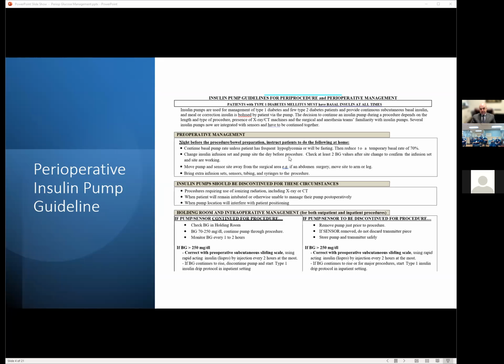Historically, when anesthesia approached these patients, our preference was to take full control over the patient's glycemic management. And that meant removing the pump completely and switching them either to sliding scale insulin or starting them on some form of infusion. A lot of the time, this actually does more harm than good for the patient because patients on insulin pumps are usually very well versed in terms of their glycemic management, and they like to take active care in their own management of blood sugars.